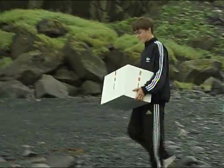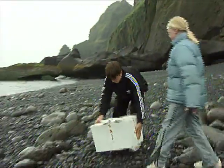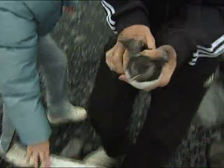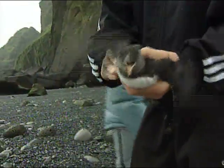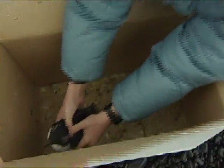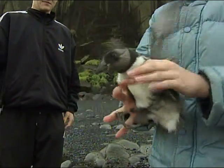Einar Karasson and his sister Andrea approach the beach on a mission of mercy. Inside their cardboard box, they have 2 orphans. Fledglings plucked from the streets of town, baby puffins. The youngsters are about to give the birds a new lease on life.